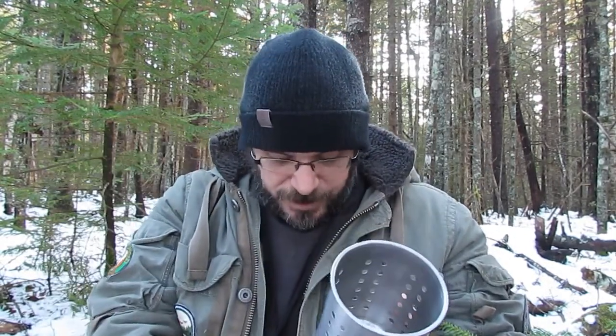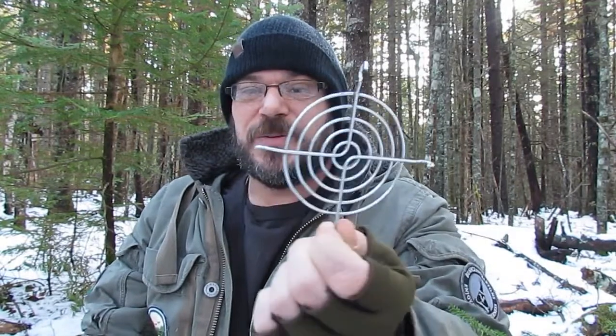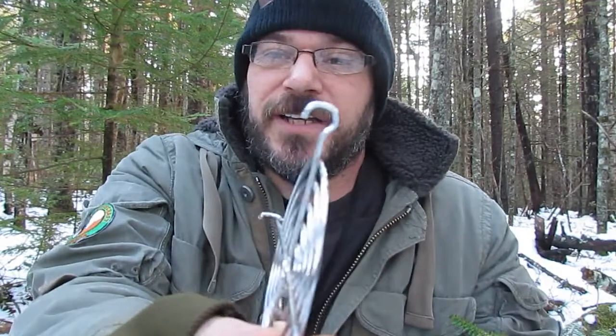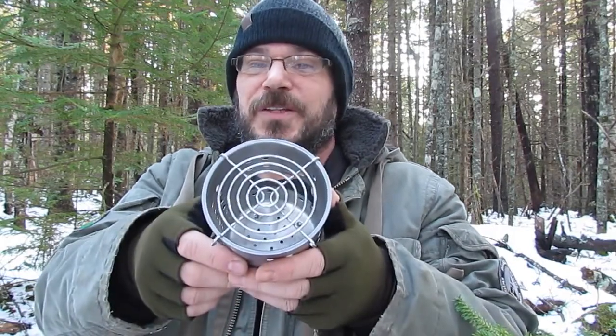But I was recently playing around with an old computer of mine. I took the fan out, needed the fan for something else, and there was this little protective screen, you want to call it, that was sitting on top of the fan. They had little eyelets to screw in the screws to hold it there, so I just twisted these eyelets so they would be on the bottom. It fits perfectly on the stove.